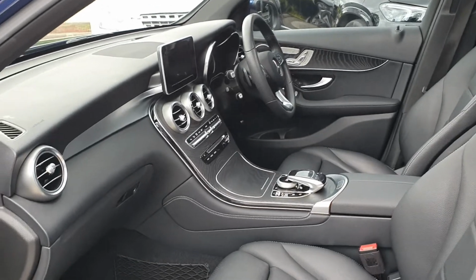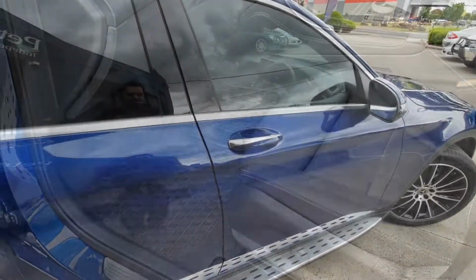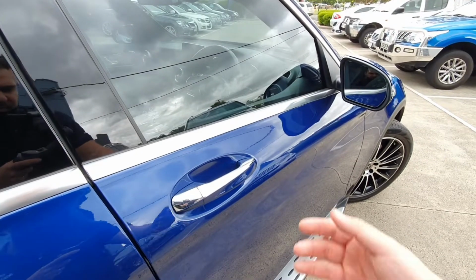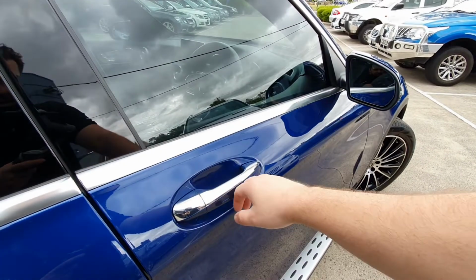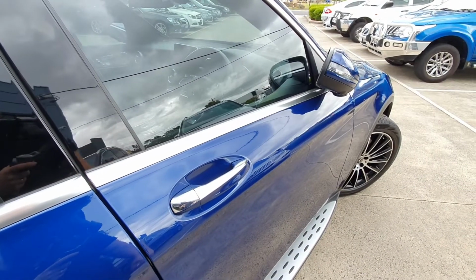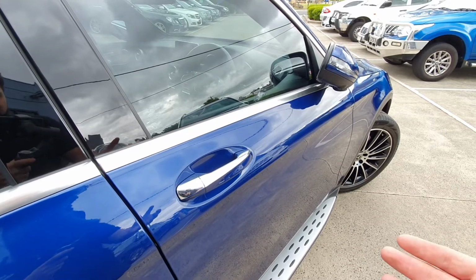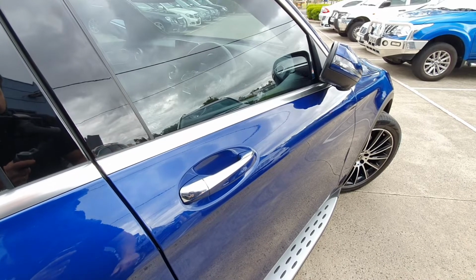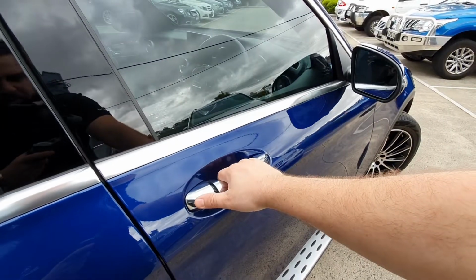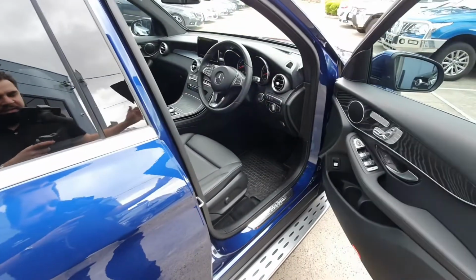Does have the very nice Mercedes rubber mats inside, and have a look at what this car's got installed for us. Now, this one does come with the Keyless Go Comfort package. If you want to close it, you just swipe your hand. As you can see, the mirrors fold, the car locks. Now, if you want to open the car with your keys in your bag or your pocket, all you do is walk up, grab the handle, and as you can see, the mirrors open, the car's open. It's as easy as that.